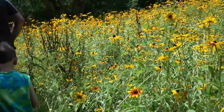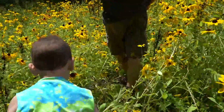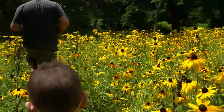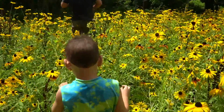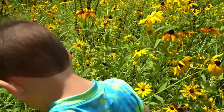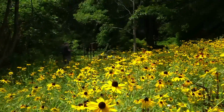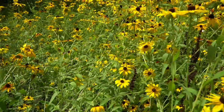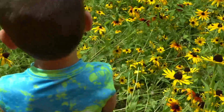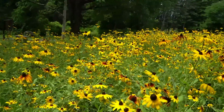It looks like somebody has already been through here. It does indeed. All the beautiful flowers on the way. Wow, they are so beautiful. They are very pretty, huh? Should I take a picture of you in the flowers? Why don't you give me your hand? Oh, goodness. How did Daddy get through? Daddy, how did it use a rock?